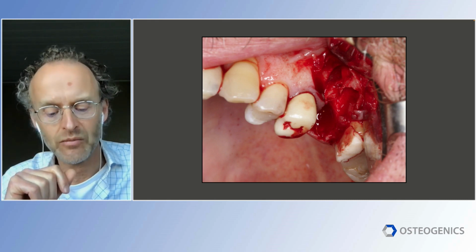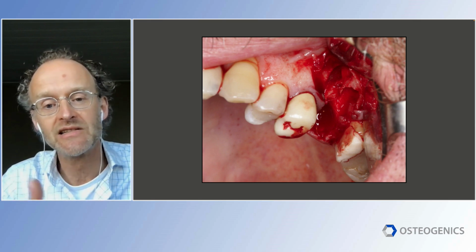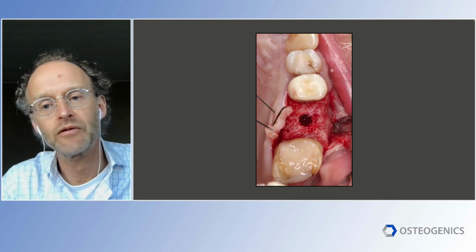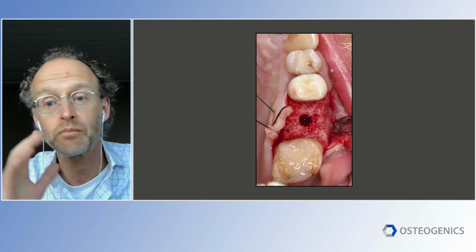Well, to be frank, I've lost that feeling already more than a decade ago, because with such a case, I can restore it. And after 5 months, if I'm opening up, I have wonderful bone. I have a luxury amount of keratinized tissue. And again, the word joy pops up.